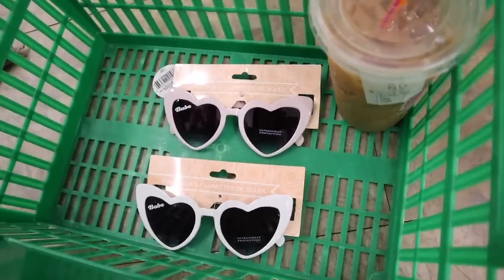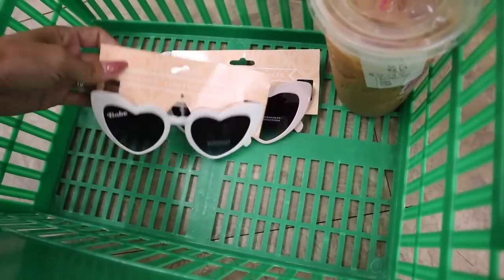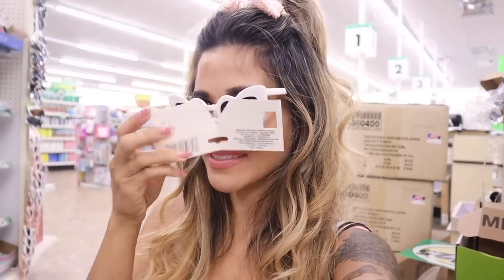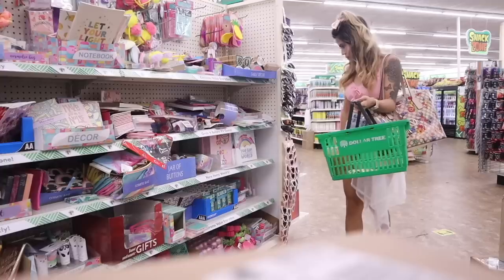This one is like a lighter pink, so hopefully you guys can tell the differences, but I love the white sunnies. So cute. I'm definitely going to be wearing these, and I mean only $1.25. It also says ultraviolet protection. Of course, I need to try these on so you guys can see it. So it's going to look like this. It's really, really cute, and honestly reminds me of the 501 ones, and it feels and looks literally the same. So what a deal.